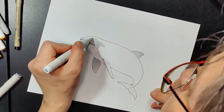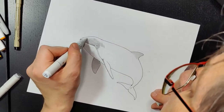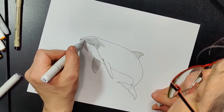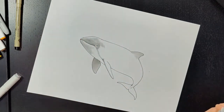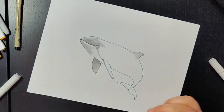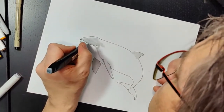And this marker I'm using right now is a blender, actually. So it has mostly just the solvent, and it helps to smooth edges. So you see, that's kind of what's happening here. And it pretty much vanishes after it dries, but it helps to make smoother transitions. And then here we go, there's this other one here. This is a nice color. It's a cool gray as well. Let's see if this one works to darken some areas a little bit.